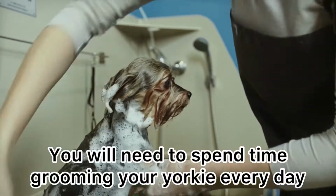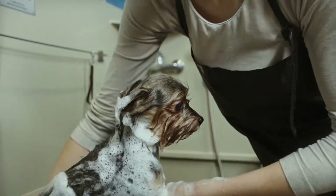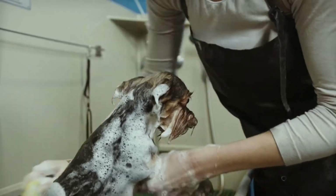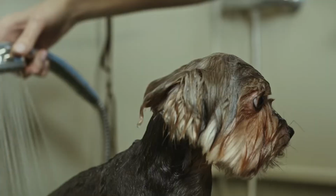You will need to spend time grooming your Yorkie every day. If you keep the coat short with your Yorkshire Terrier, then you can reduce the amount of grooming that you'll need to do with this breed.